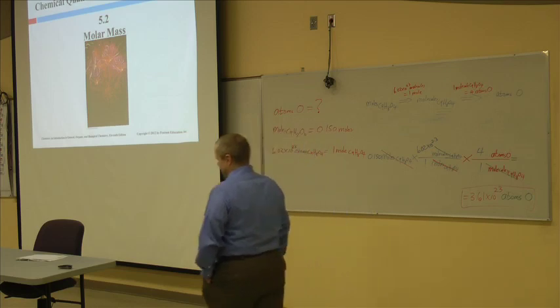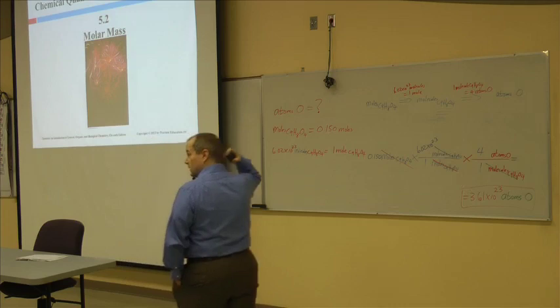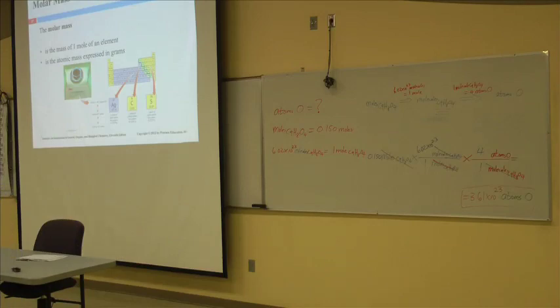Molar mass. Okay, so now, molar mass. On the old periodic table, let's come over here and look at this together. On this table, you guys know what everything means. You know what this number is. You know what that number is. You know what these numbers are. You even know what these numbers are. You just don't believe it. You just don't know you do, but you do know what they are.